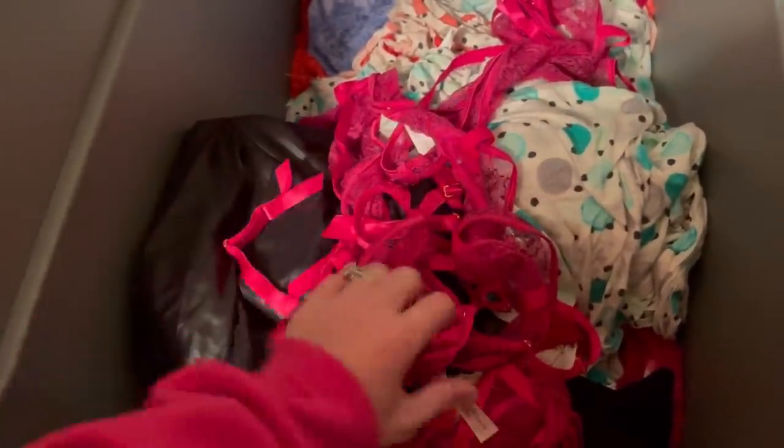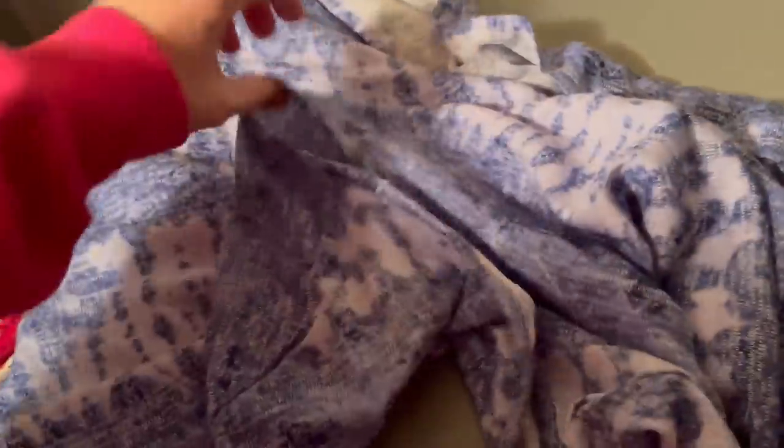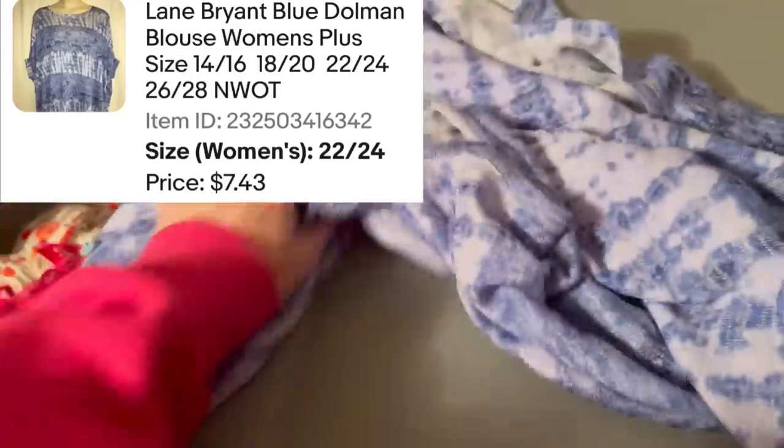So let's go find this item. All right, I'm getting down to the end. These are Lane Bryant blouses and tops. I've got some garters in all different sizes. I've got this cute little top, but these are all Lane Bryant. These are all available in my store, but this is the one I am looking for. Hoping this is a size 22-24. It is, so that is good to go.